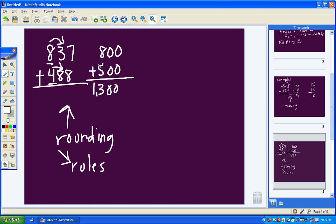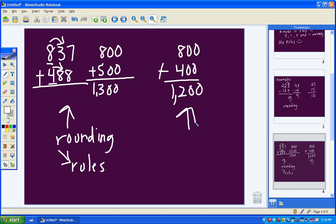It's easy to remember. Rounding means rules. They both have R's. Now, compatible numbers, I would have said 800 plus 400, 1,200. I just did all that in my head. I really don't even have to write this out when I'm doing compatible numbers. I try to make compatible numbers numbers that I can do inside my head.